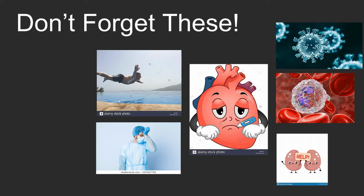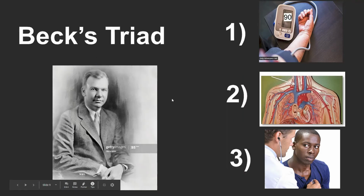In addition, the patient will have signs such as feeling chest pain, lightheaded, short of breath, and in the doctor's office, the doctor will see that the patient's blood pressure is low, the veins on the neck are distended, and when they listen to the heart it will be quiet. These three signs are known as Beck's Triad and are highly suspicious for cardiac tamponade.